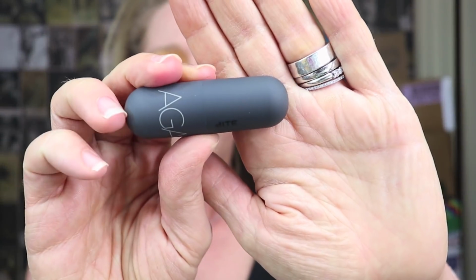And I've always been a big fan of their agave lip balms, but I will say their older version is a little bit thicker, so it is better to wear overnight, almost like an overnight healing lip mask. So I'm really excited to try this new one and see how lightweight it feels in comparison.